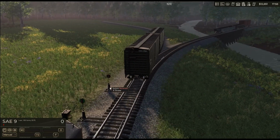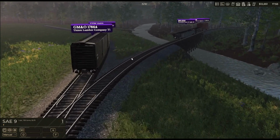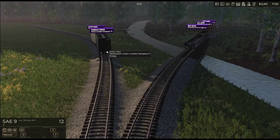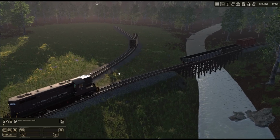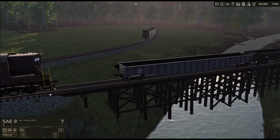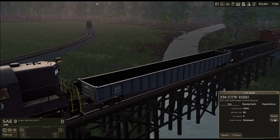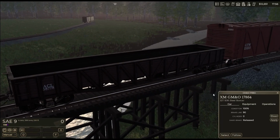I think that speed will do. We'll find out in just a moment. Alright, these two cars, we're kicking those guys first. And we can go ahead and set a brake on him. Oh, those guys need a brake. Derail.